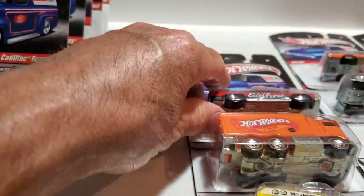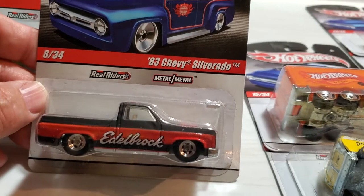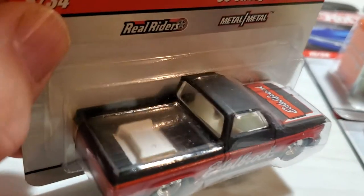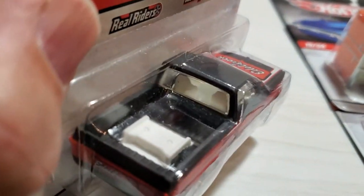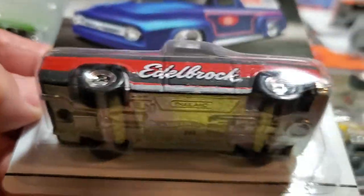And then a favorite of everybody's as well is the square body, the 83 Chevy Silverado. And they did it up in lowrider style, so that's why you see the wheels in the back exposed in this section. So very cool.